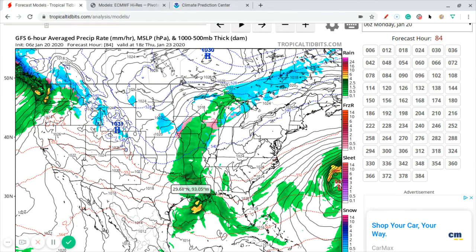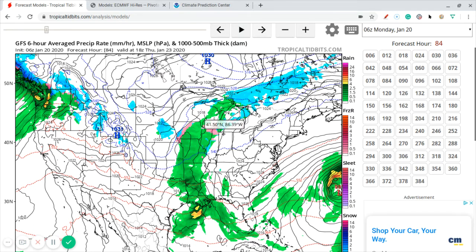And then this is Thursday afternoon. We see it still going a little bit further to the north. Not really any major snowfall. This is snowfall being mixed in. It's going to be light snowfall, hardly any accumulation. But we see that in portions of Iowa now, in Illinois, now even Michigan.